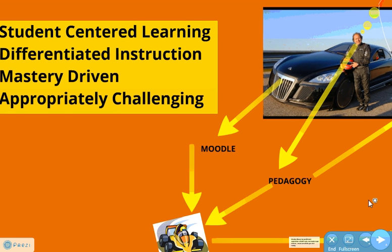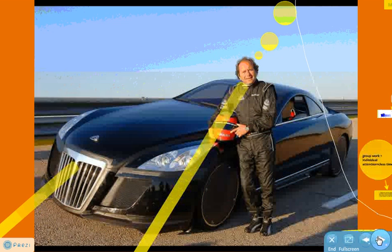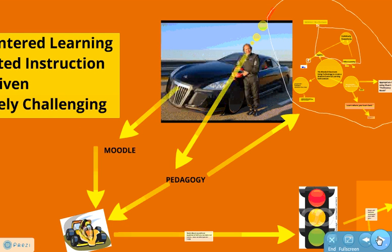So we're looking for student-centered learning, differentiated instruction, mastery-driven, and appropriately challenging work. So we have the car and we've got the driver. The driver, that's pedagogy, and this is a key distinction. We are not being driven by technology. We're not implementing all of this work and implementing these changes because technology allows us to do that, or rather, because technology is there to do that. Instead, pedagogically, all of these changes that we're about to implement make sense. And now, for the first time, we have the technology that will support this type of learning.